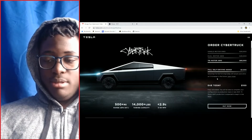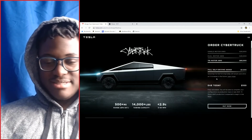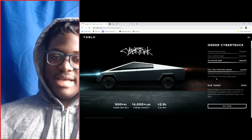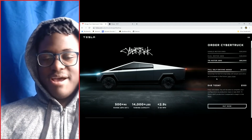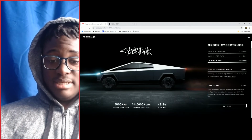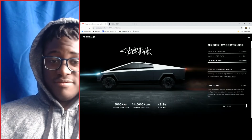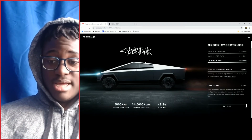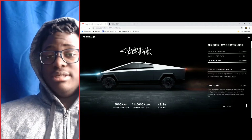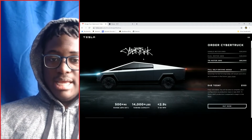So the maximum price you're going to be paying for one of these things is like $78,000, $77,000. Don't worry about it. After taxes, probably going to come to like 80, 85 grand. And you're going to get a truck that, man, I won't even jaywalk in front of a Cybertruck. I'm stepping aside and pulling out my camera because this thing is polarizing.